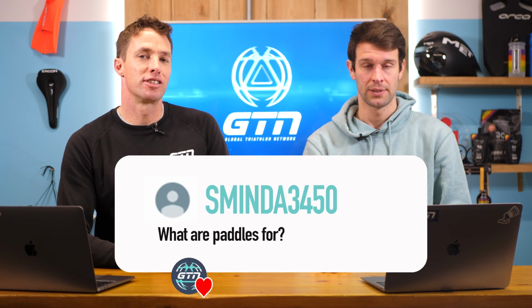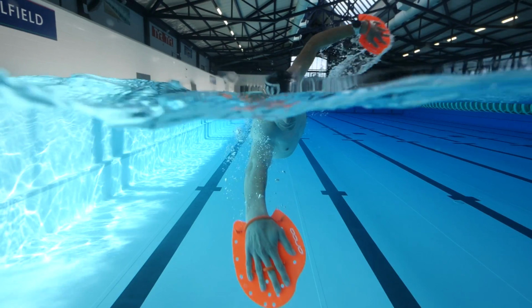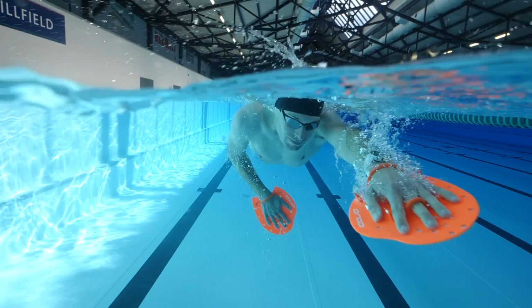What are paddles for? For slapping you. No, paddles are for increasing the strength aspect of your swimming. So to make sure that you're pulling more water with each stroke. Essentially, it's like doing a gym session while you're swimming. You're working on all that strength, a little bit lower heart rate, a little bit more strength, and obviously the benefits of that are pretty obvious. If you get your stroke nice and strong, you're going to be able to swim faster when you take them off. As you can probably tell, I've done a lot of paddle work over the years. Or can't tell, as the case may be.